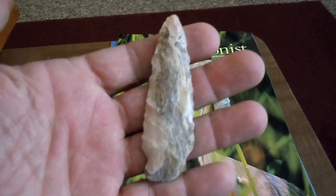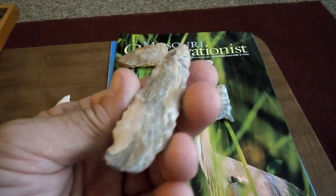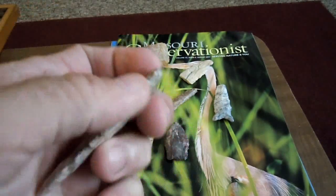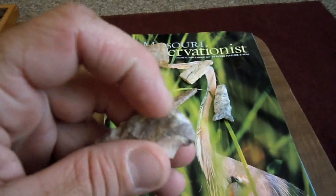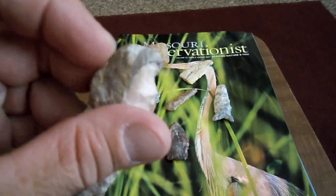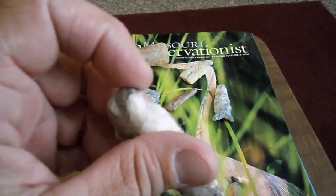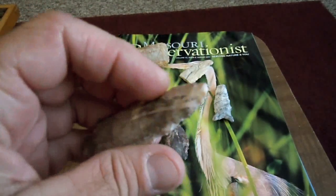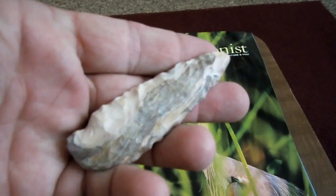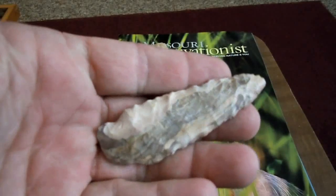Here's another one. This has got some awesome color. And this is an early archaic point. I'm not sure what it is really, but this base is heavily, heavily ground. It appears to be broke there, but that's worn. I mean, that is a heavily ground base. The creek may have knocked this little corner off, but I've glassed it and glassed it over, and I really think it was made that way. Missing a little bit of tip, of course, but some awesome color. Got some awesome flaking on it too.